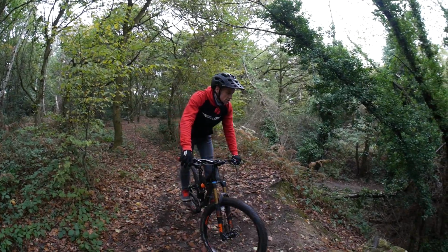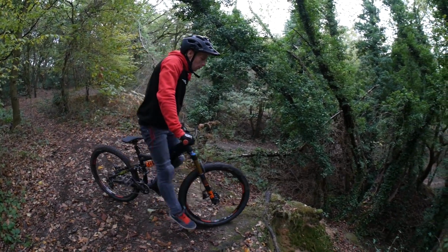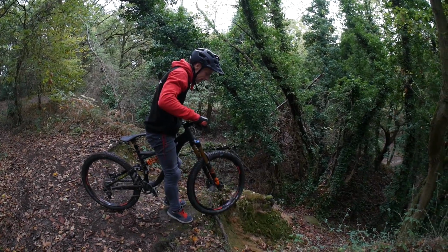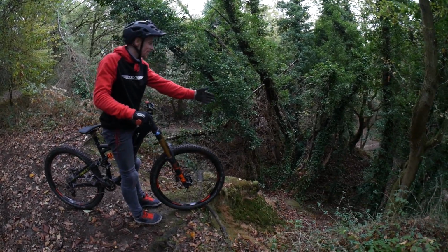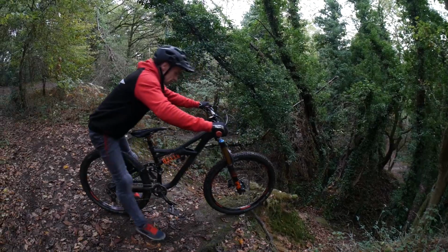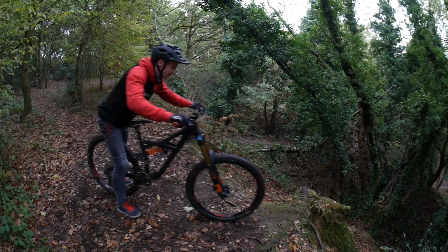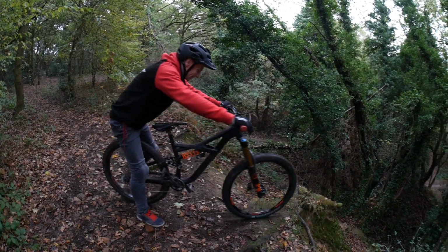This next one isn't so simple. It's actually really scary because you've got to hit this wet, slippy root takeoff and that point's actually directly at a tree. Come in like that and on we go. Mark my line so I know where I'm going, because I don't fancy hitting a tree today.